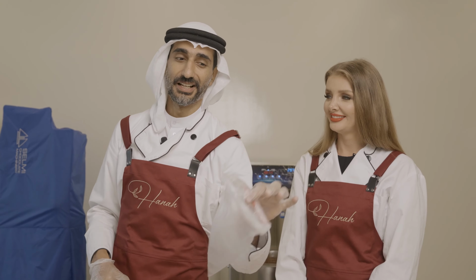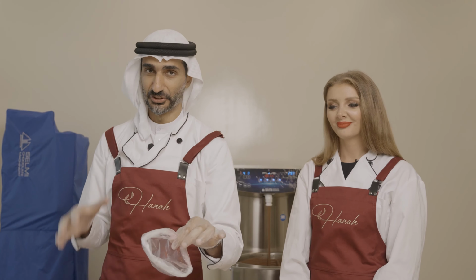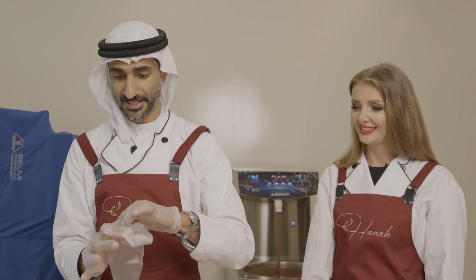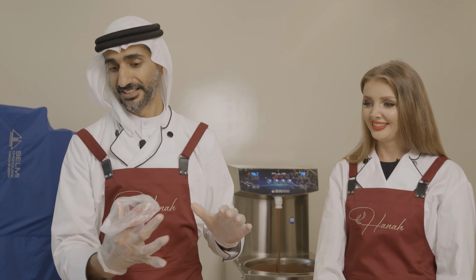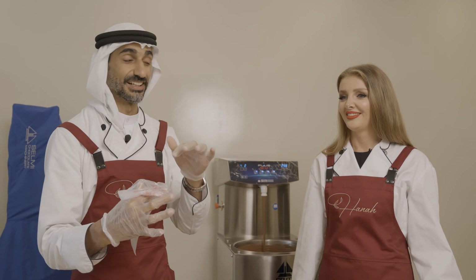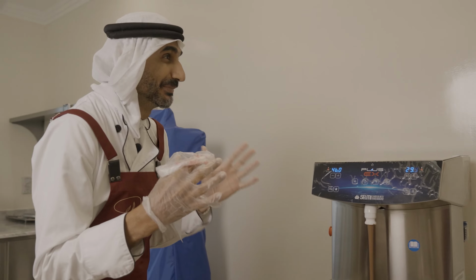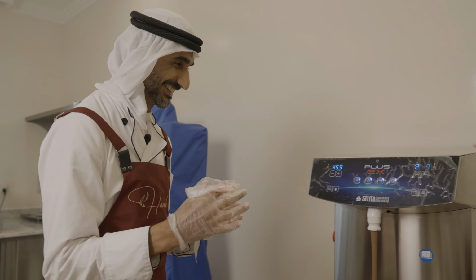Guys, I'm going to prepare a nice chocolate now just for you to test, and let me know your opinion. First, I have to take this plastic thing. There is a special way to carry it in your hand. I made it like that because it's easy to hold. You see, it's stuck in my hand, and then I put the chocolate inside. Watch this until the end. You ready? I'm ready, guys. I hope I will make it right. I'm next to you if you need any help.